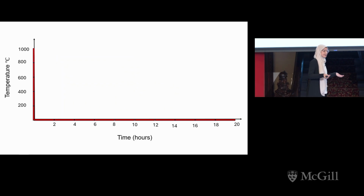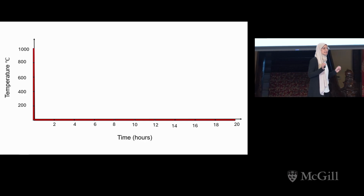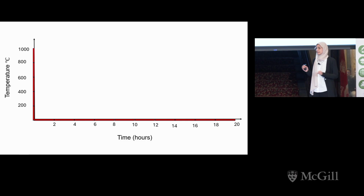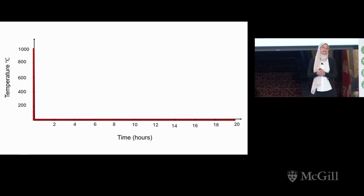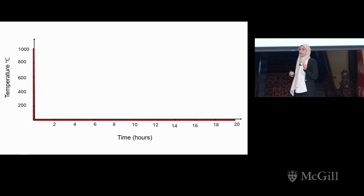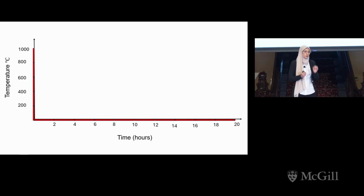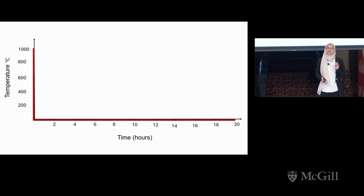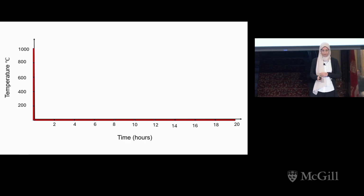When we looked into the literature, we found an interesting synthesis method. This method is called molten salt synthesis. People usually use this method to synthesize very large single crystals. We modified this method to make it able to synthesize very small single crystals. And this happened by applying two simple steps. Let me explain these steps to you.